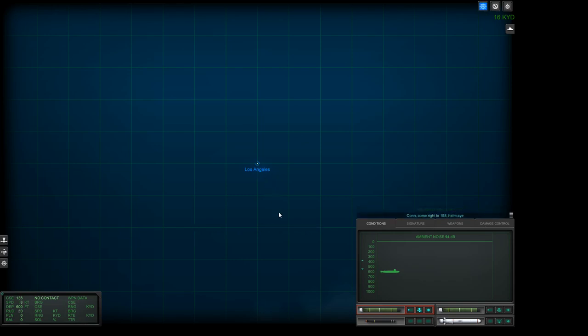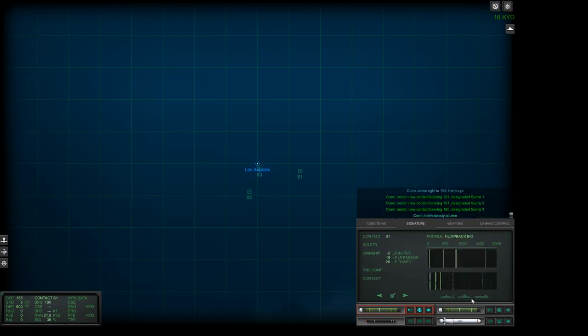Right to 158, helm, aye. Con, helm, steady course. Make turns for 0 knots, maneuvering, aye.